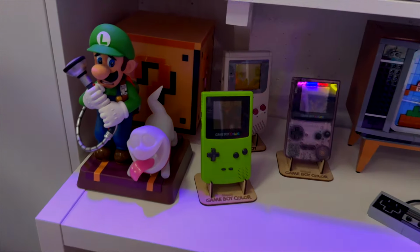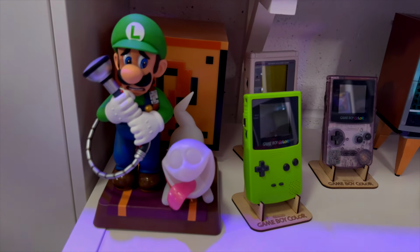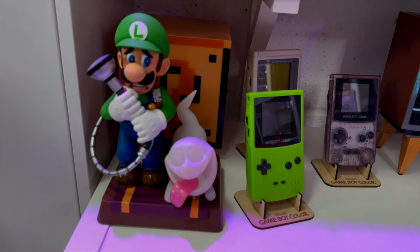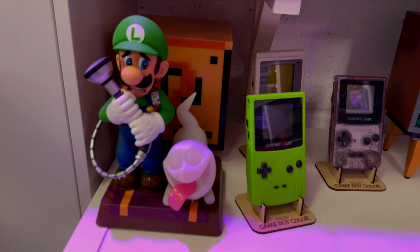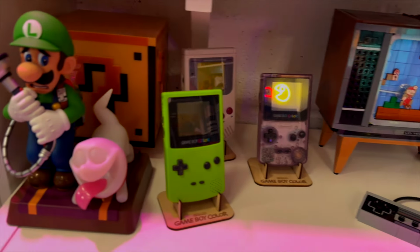So on the left here, we've got a statue that I picked up very recently of Luigi, and I cannot remember the name of the ghost. It's some sort of clever play on Up and a Ghoul. Someone can put it in the comments below.